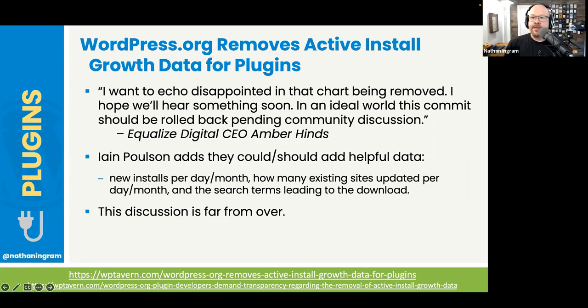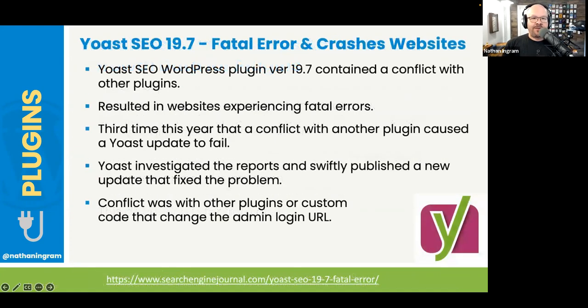Yeah, interesting. Another bit of news, you may have encountered this. Yoast SEO 19.7 contained a conflict with some other plugins. Basically, any plugin or code that changed the login URL of the WP admin area caused a website to receive a fatal error after the Yoast 19.7 update. And it's the third time this year that plugin conflicts have caused a Yoast update to fail. So the Yoast team did quickly investigate and publish an update that solved the problem.